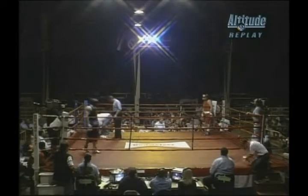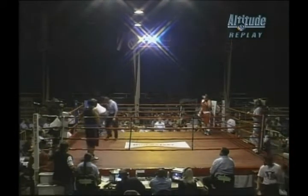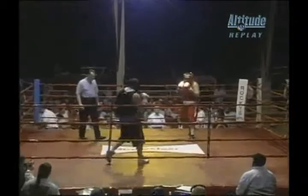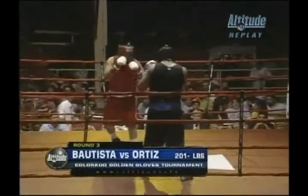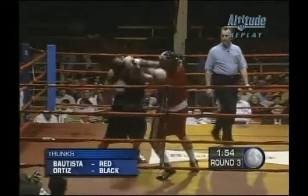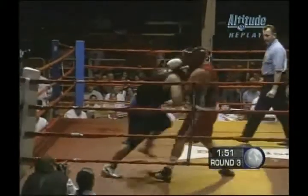Got Gabriel Ortiz a bit of a bloody nose there. Referees are very conscious about that. Sometimes you'll see them actually put the brakes on a round for just a minute, sending the boxers to their corners and having the gloves cleaned off. That was a good shot by Ortiz.